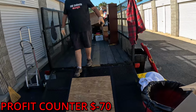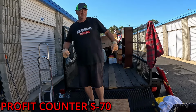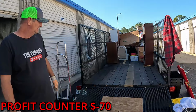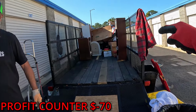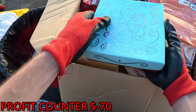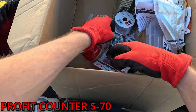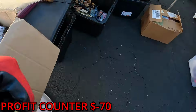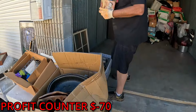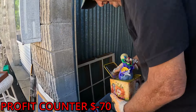Just wanted to give a shout out. Oh, high profile, 4x4. My buddy Ben. Yeah, Ben and Josh made this trailer happen. We would not be doing this storage unit, I don't think, without those guys. What? You get scared? He jumped out. I was. And he jumped out.